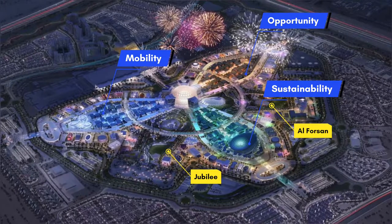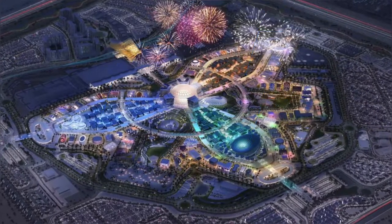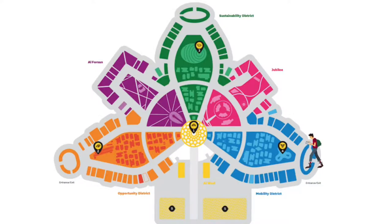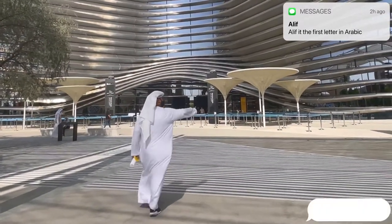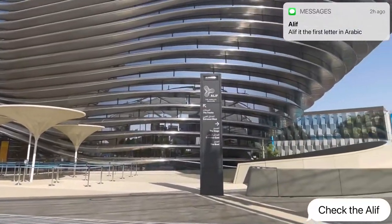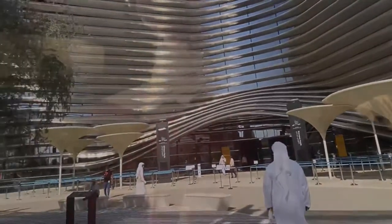of EXPO. They are mobility, sustainability, and opportunity. Our first journey started at the Blue Area entrance called Mobility District, passing by our first destination, Alif Pavilion. The reason why we started in Mobility District is because of Alif Pavilion. Alif is the first letter in Arabic.